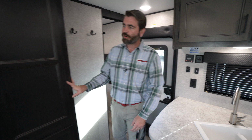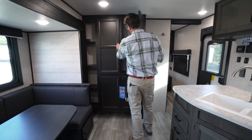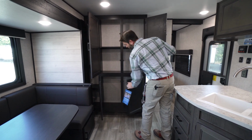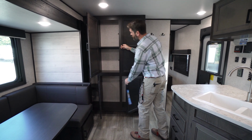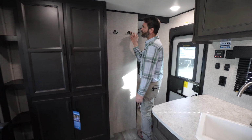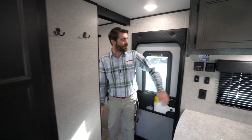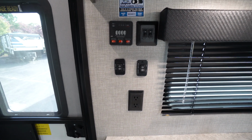At the end of the wall by the slide here, they've given us what could be essentially the pantry. I'll open that up. It also has more space down below. I could see going further with this and subdividing it with more shelving once I owned it personally. Right across from the entry as we come through the door, they've given us some coat hooks, so hanging up your jacket's easy to do, and all of our controls are quickly accessible by the door.